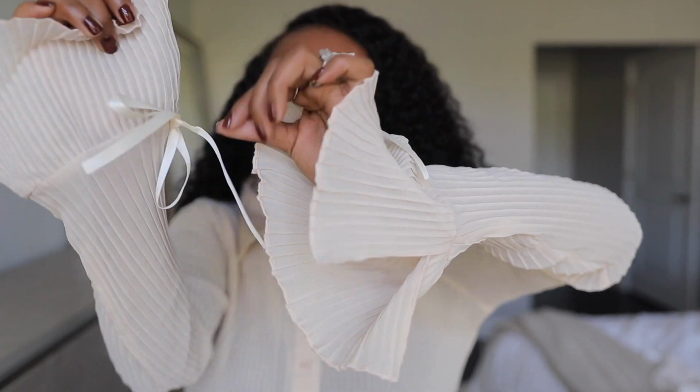Actually, can I untie this? I can, but I'm not gonna do that because I need somebody to tie it for me, but it's so girly and so feminine looking. I love it. And this is a button down top. I like this top. It's very airy.